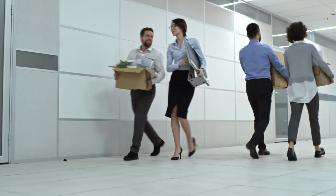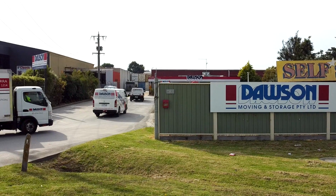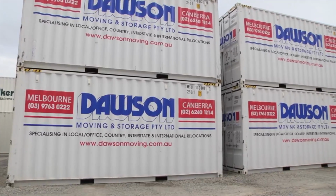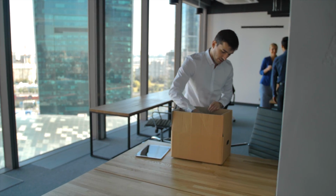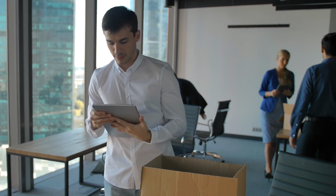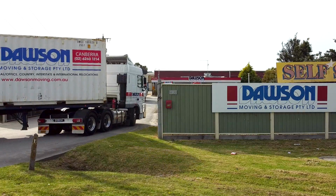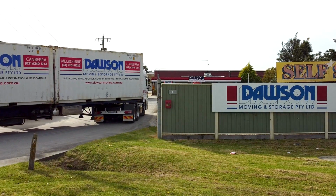Often, they involve the packing, removal, transport and installation of expensive and important equipment. Failure to get it right can cost you time, productivity and money, so ensuring it is done correctly is critical in ensuring you are back up and running as quickly as possible. Luckily, with Dawson Moving Storage, you will have a trusted partner that specialises in commercial moves.